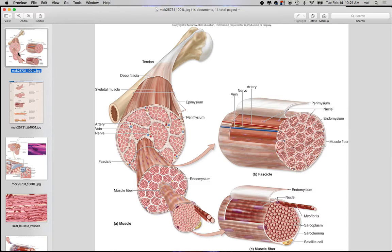So first thing is that muscle can be thought of as an organ. This can be thought of as an organ because it's not just muscle tissue, it also has connective tissue and blood vessels and nerves associated with it. Does that make sense to you? So this muscle is actually an organ, and it's an organ that is in part composed of skeletal muscle.